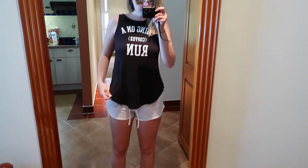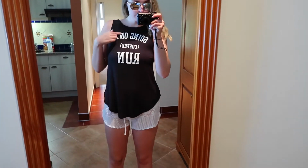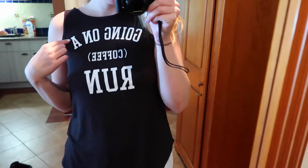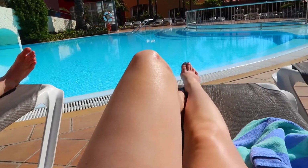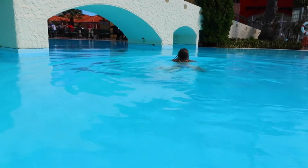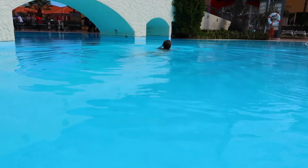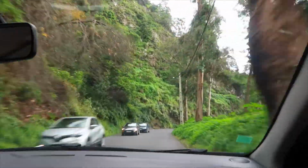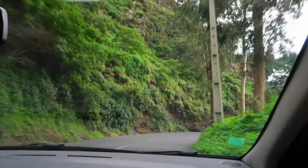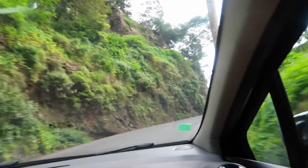We then headed back to our hotel, and I was wearing this top and it said going on a coffee run, and it's from Hollister. It was in sale and it's amazing. And then we lounged by the pool for a bit and caught some rays, and I went for a swim, and it was freezing. It's not a heated pool. I was so cold. And then we headed up to Ribeiro di Frio, and this has a balcony overlooking the mountains.